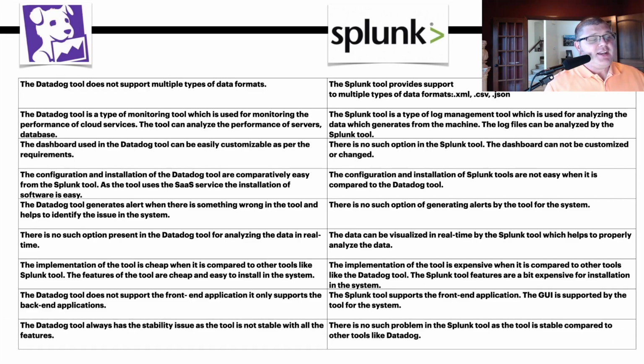And lastly, the Datadog tool always has stability issues because it's not stable with all features because it's still new and there's things that aren't worked out. With Splunk, there really isn't much problem with the tool compared to things like Datadog. It's been around longer. It's much more fleshed out.